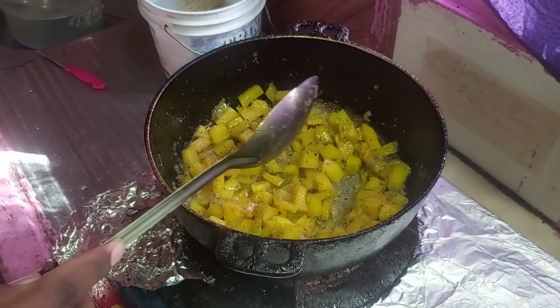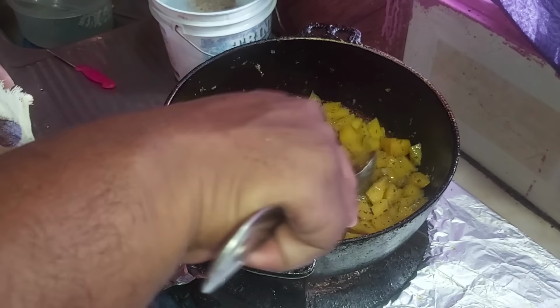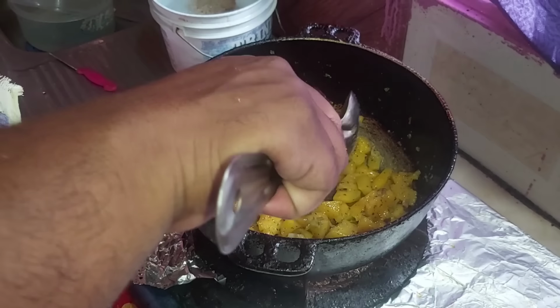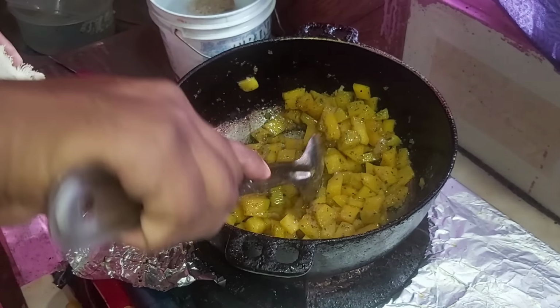Right, when I cook pumpkin, I just slow down the heat plenty. Real plenty. So you just cooking and taking the time. I don't really add water much in the pumpkin, only if you really need it. Right, as it's cooking, I go mash up my pumpkin.